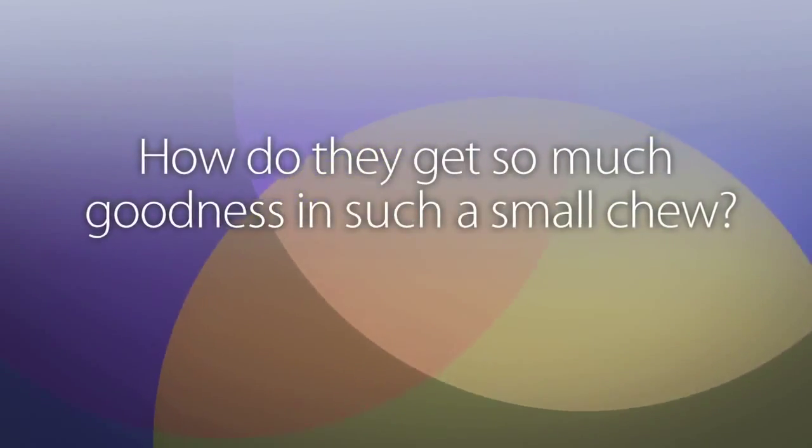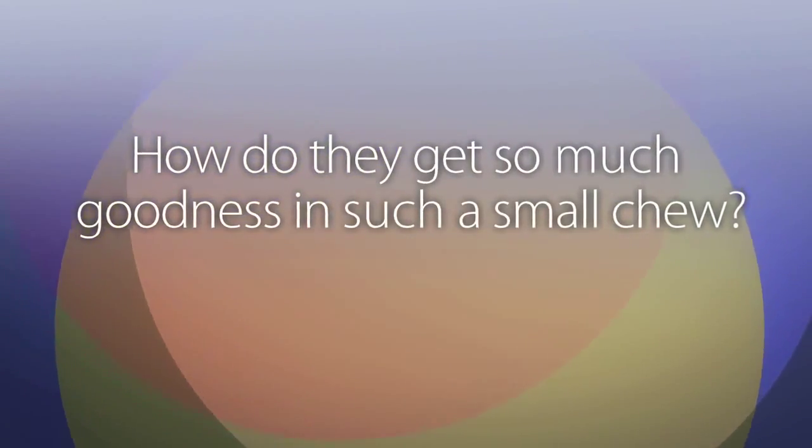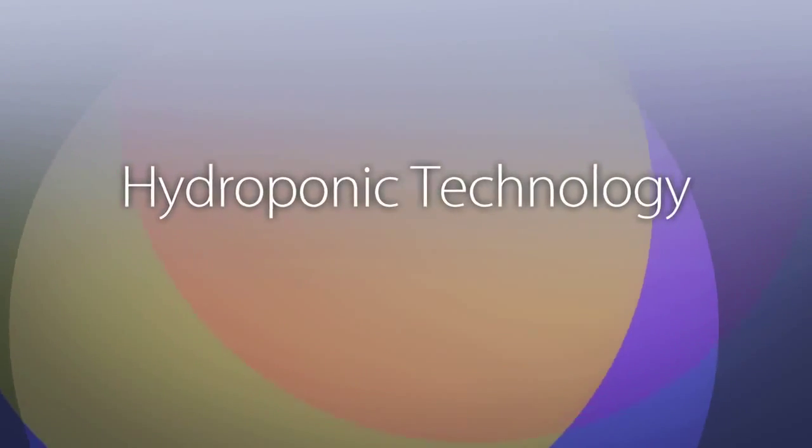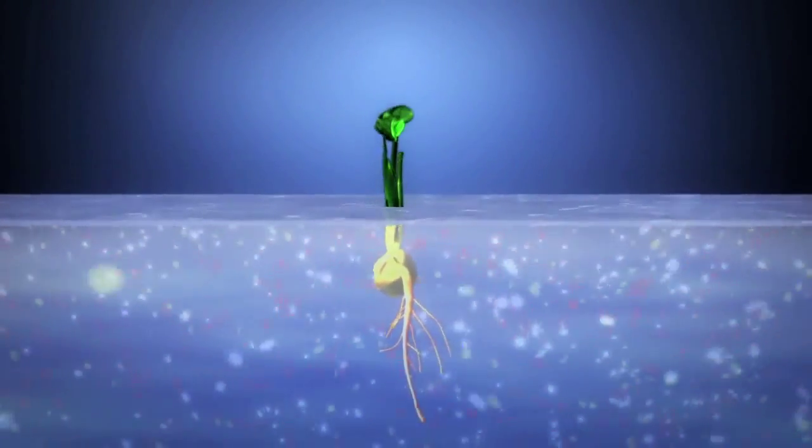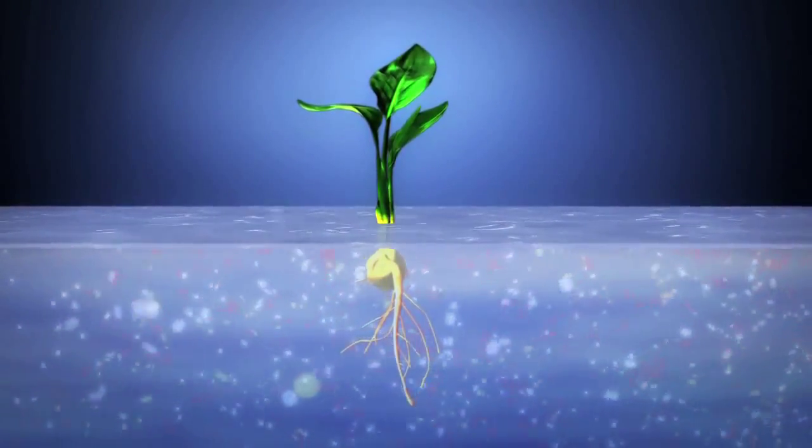How do we get so much goodness in such a small chew? It's the proprietary hydroponic technology. What we do is we start with a plant. We actually introduce to it a mineral-rich mixture. The plant will actually take up the minerals from this liquid and incorporates it into its tissue.